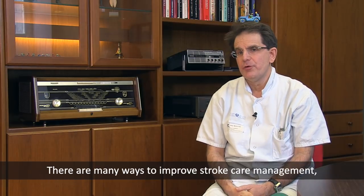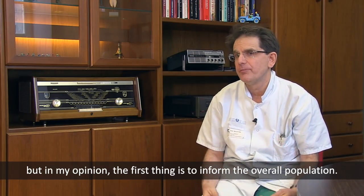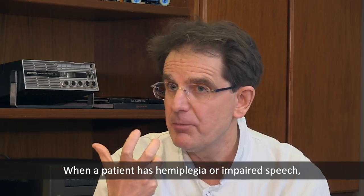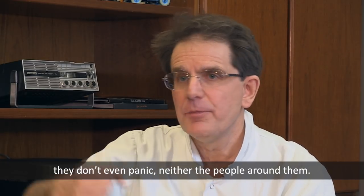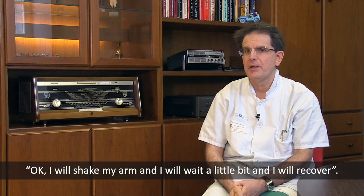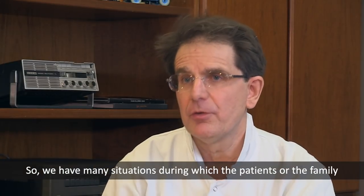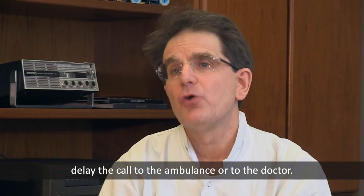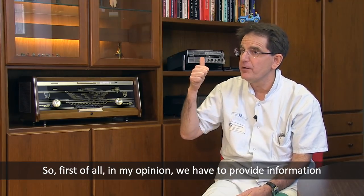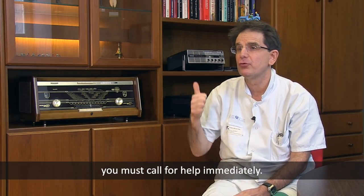There are many ways to improve the management of stroke. In my opinion, the first thing is to inform the population. When patients get some hemiplegia or can no longer speak, they shouldn't panic. Even the people around them say, okay, I will shake my arm and I will wait a little bit and I will recover. So we have many situations in which the patient or their family delays the call to the ambulance or to the doctor. So first of all, we have to provide information. When you get a stroke, when you have a paralysis of one side of the body, you should call for help.